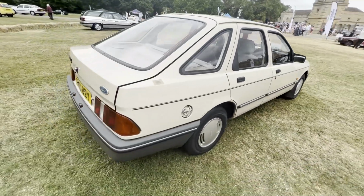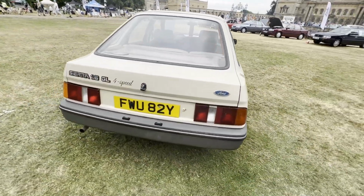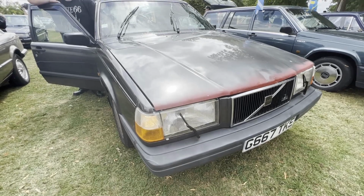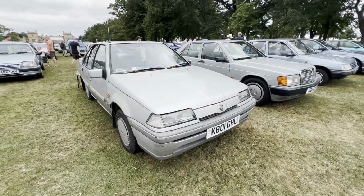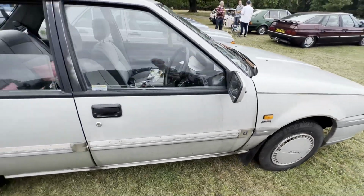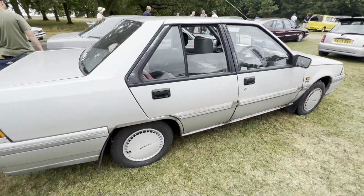They're by no means in show condition. They're not shiny, they've not been restored, they've not been preserved in showroom condition from 30-40 years ago. They've just been kept going as a car, as transport, and they're just survivors that have somehow made it through and avoided scrappage schemes and the economics of old cars. I think it would be fantastic if that was something that the show could celebrate more than it does.